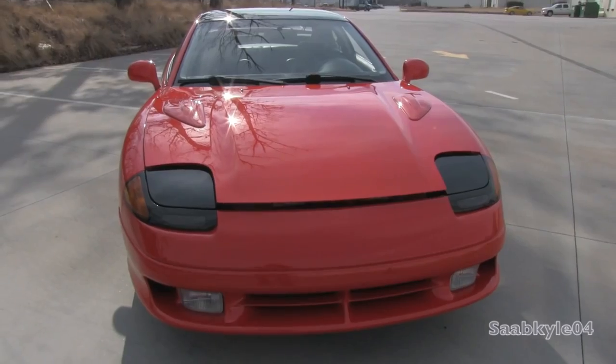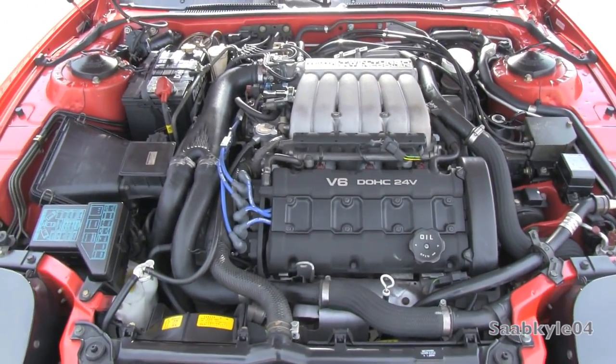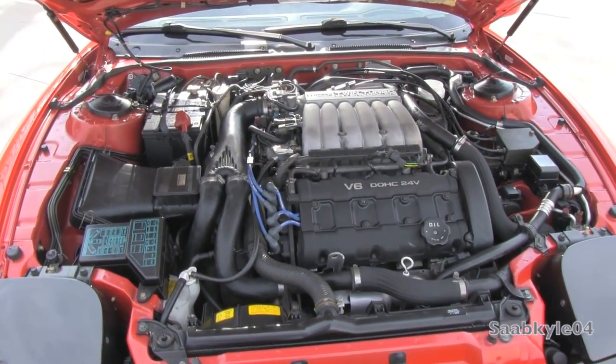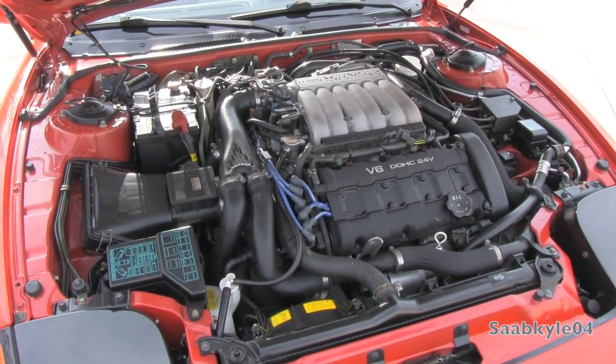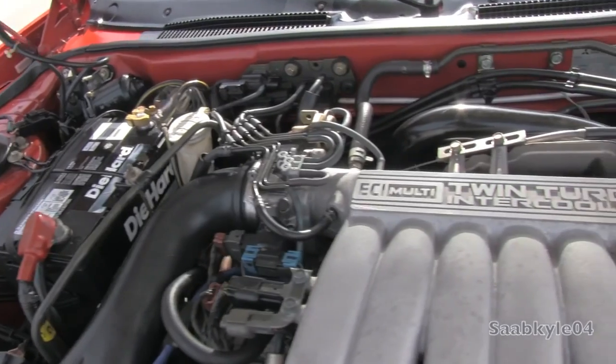If you wanted serious performance, the RT Twin Turbo was the way to go, thanks to a modified dual overhead cam 24-valve 60-degree 3-liter V6 fed by twin TD04 stainless steel turbochargers and concomitant twin intercoolers mounted on either side of the lower front clip.